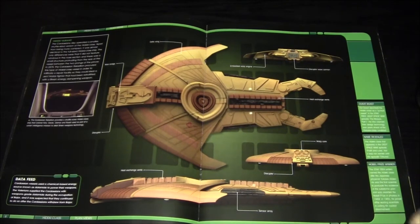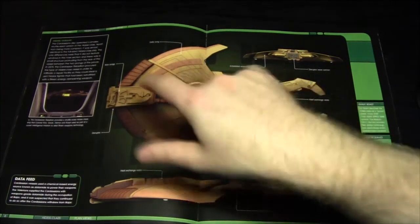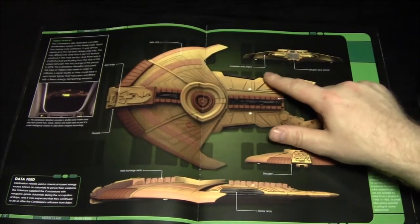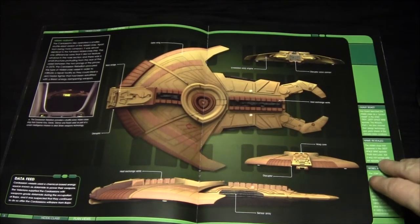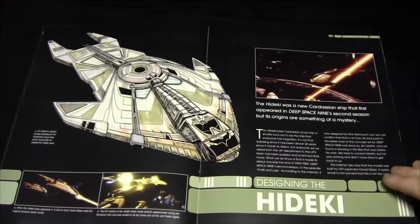Anyway, yes. Main bridge over there. Okay, that's the back. Disruptor wall. Disruptor wave cannon. Embedded warp engine. Ooh, fancy. Disruptor, warp core, sensor array. Designing the Hideki.